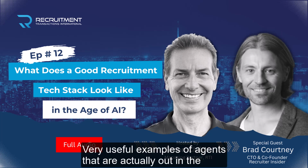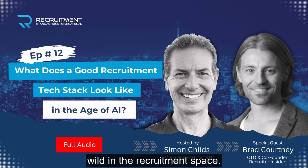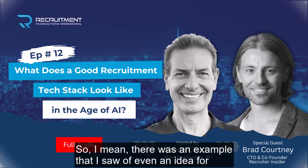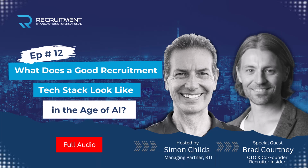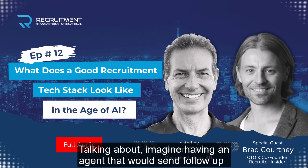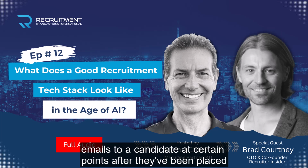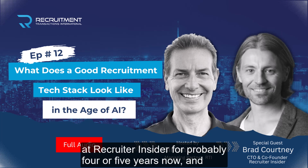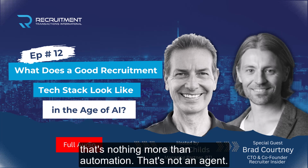Very useful examples of agents that are actually out in the wild in the recruitment space are, I don't think, really agents again. So, there was an example that I saw of even an idea for an agent that came from a recruiting blog or recruiting newsletter or something like that, talking about, imagine having an agent that would send follow-up emails to a candidate at certain points after they've been placed to check in on them. Okay, nice idea, but we've been doing that at Recruiter Insider for probably 4 or 5 years now, and that's nothing more than automation. That's not an agent.